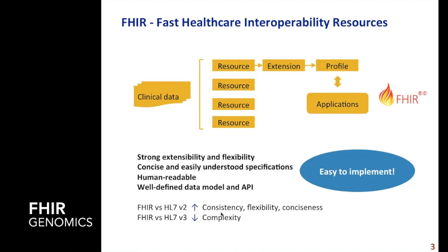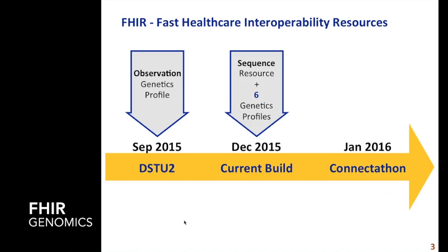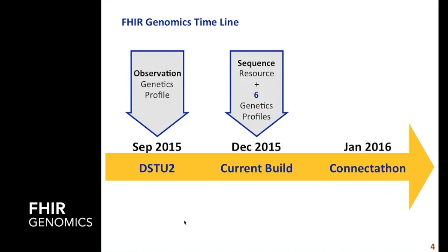In terms of FHIR versus HL7 version 3, the big thing is a decrease in complexity. Version 3 was based on the RIM model, and had a lot of really nice and interesting abstract designs, but people found it hard to implement, and it hasn't been as widely adopted. And FHIR is geared to change that by making a number of different changes, as we'll explore in a little bit.